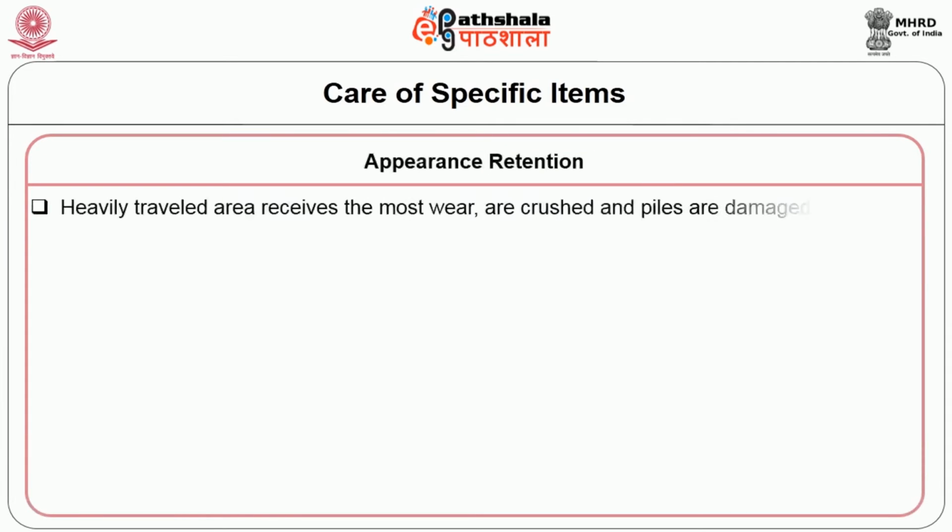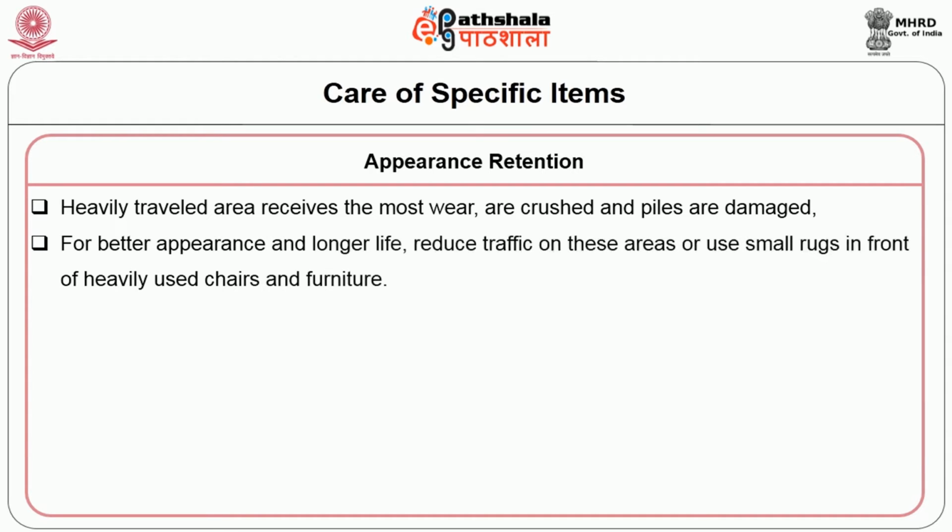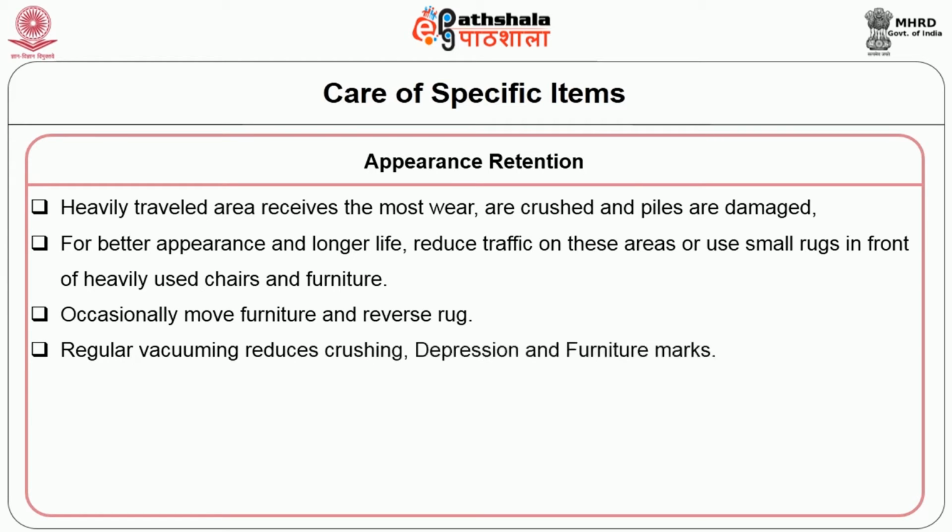Appearance retention. The heavily travelled area receives the most wear and has crushed piles, and the piles are damaged. For better appearance and longer life, we must reduce the traffic on these areas, or you can use small rugs in front of heavily used chairs and furniture. Occasionally, move furniture and reverse the rug. Regular vacuuming reduces crushing, depression and furniture marks. Turn carpets from time to time to equalize wear.